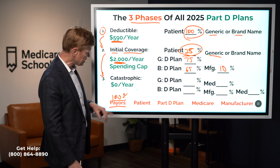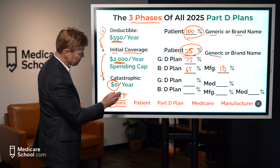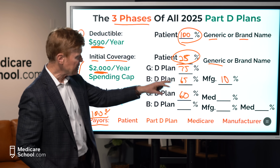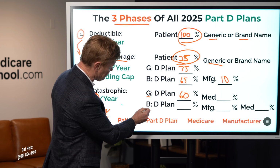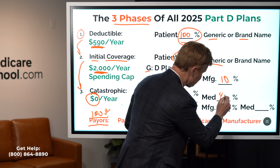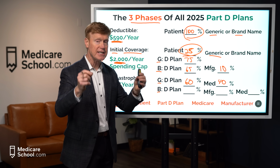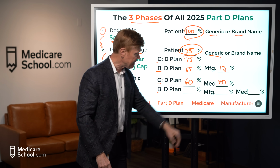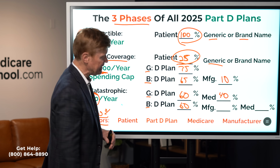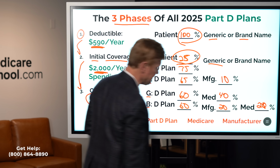So, how do we get our drugs covered in this particular phase? How do we get to 100%? So, here's what happens. Because you're out of pocket zero, what's going on is that drug plan you selected is actually paying 60% of the generic medications. That's what the G stands for, generic brand. And so the D plan pays 60% and Medicare pays 40%. And that's why the selection of your D plan is so important. You want to make sure you're getting a plan where that medication is in the formulary. Why? Because they cover 60, Medicare covers 40%. Now, if it's a brand name medication, what happens? That D plan still has to pay 60%, and the manufacturer gives a 20% discount, and Medicare pays 20% of the medication. So again, that's how we get to 100%.